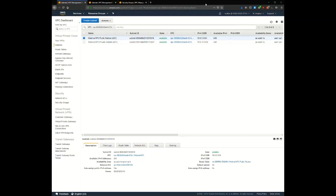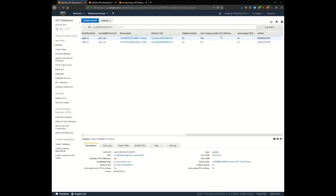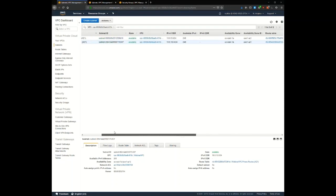Let's explore some of the other things that were done during the CloudFormation process. This is another quick sanity check that you can do. On the subnets, you can see auto-assign public IPv4 addresses. On the public subnet, that is set to yes, and the private subnet is set to no. So public addresses will not get assigned to resources that live within the private subnet itself.